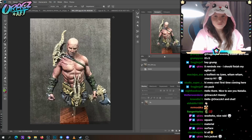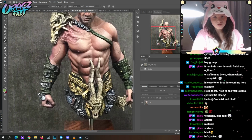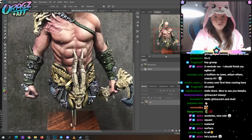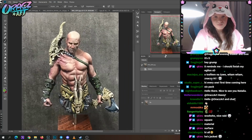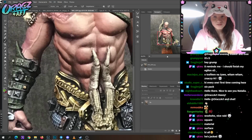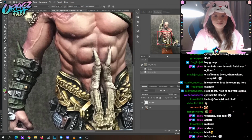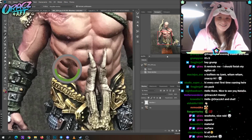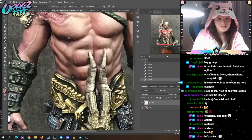Okay, so this one is painted by Edson, and it's a finished work. And I have basically a similar comment for his muscles over here. Today we have a muscle stream. The main topic is muscles. So I would just lessen them a little bit. They shouldn't be as harsh.